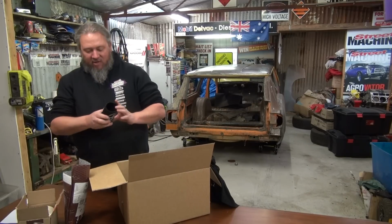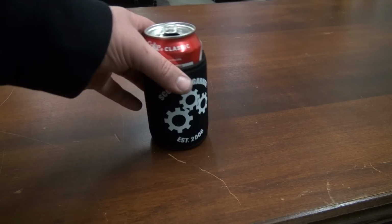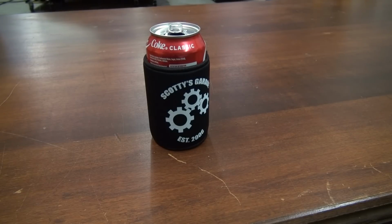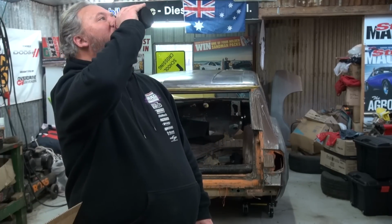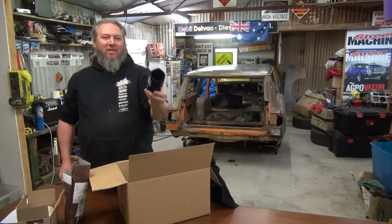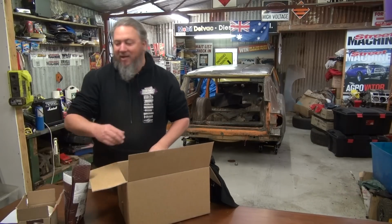And then we've got the stubby cooler. This one, unfortunately, we have to price it at $15, and we're making almost nothing on it because it has the logo on it twice. Every time you put a logo on it, it costs more money. So unfortunately, we'll have to look at a way of doing this cheaper, but at the moment, $15 for a stubby cooler. I hate to price it at that. It's just what it is, and we make almost nothing on it at that. So it is what it is.